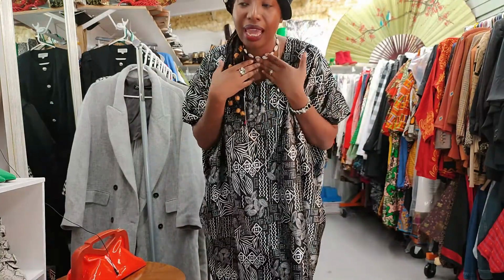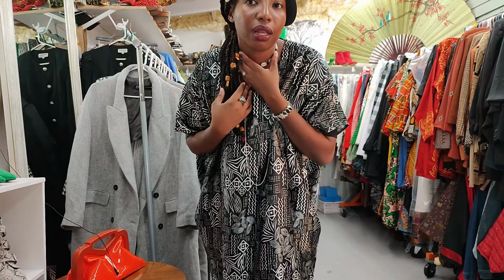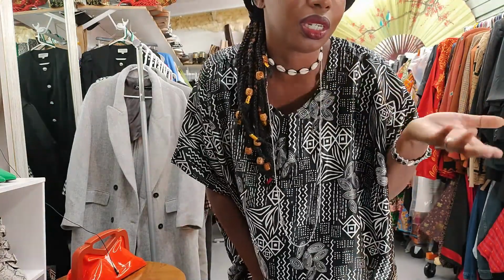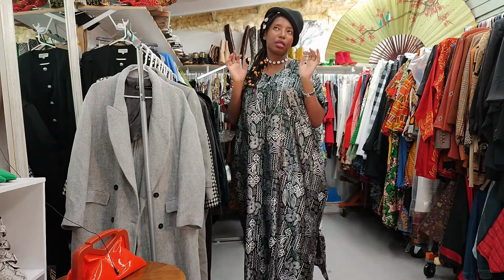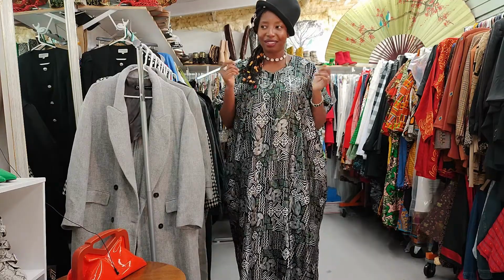And I am wearing my cowrie shell, in French we say cori, shell choker, and I have a bracelet. I have an ankle bracelet as well. I have a ring with a cowrie. I just love it. It comes from Africa, and I just love it so much.